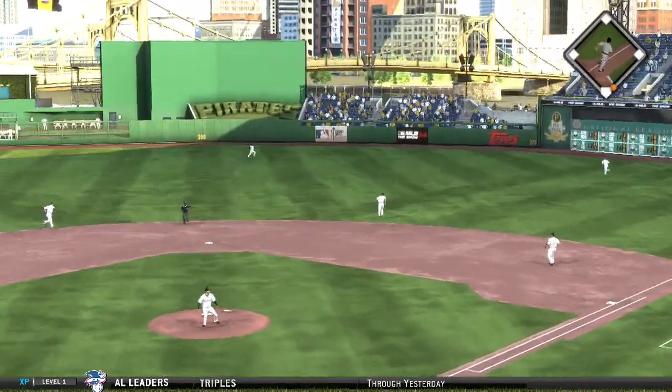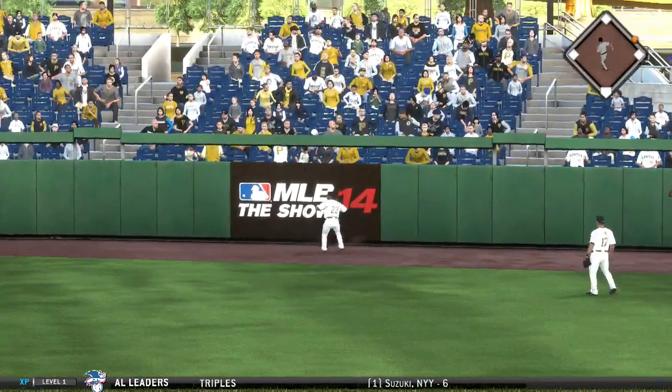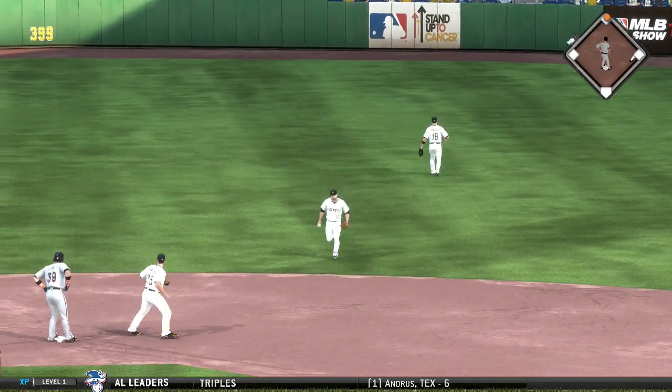Here's a shot out to the alley in right center, and they'll have a 2-out base runner. In fact, maybe good for extra bases. And he'll coast into second here with a 2-out double.